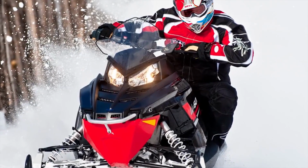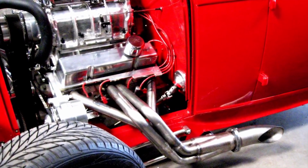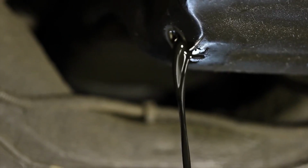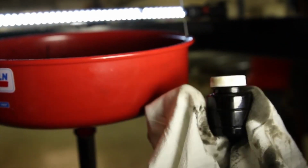No matter what your application, a 2-stroke snowmobile in Canada, a jet boat in New Zealand, a small block Chevy in small town USA, or anywhere in between. Every situation is different and presents its own challenges, but a used oil analysis can give you the data to help navigate these challenges based on fact rather than speculation or opinion.